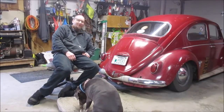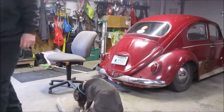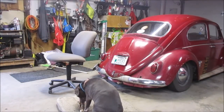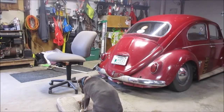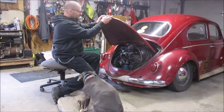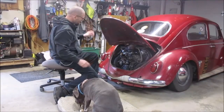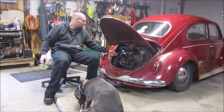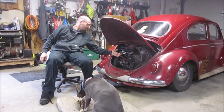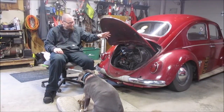What we're going to talk about today is very controversial. Let me get my doohickey for my thingamabobber. You'll see what I'm talking about. It's a very controversial subject. A lot of people have a lot of right answers. And it's this fuel filter right here. We're going to relocate it today to the same place I keep it in my 67 Bug.